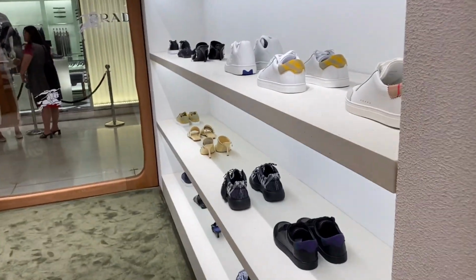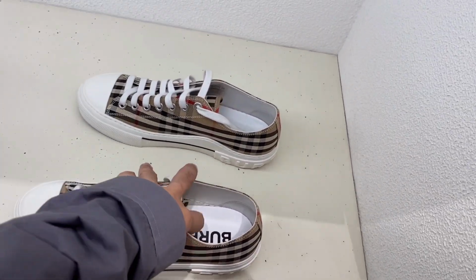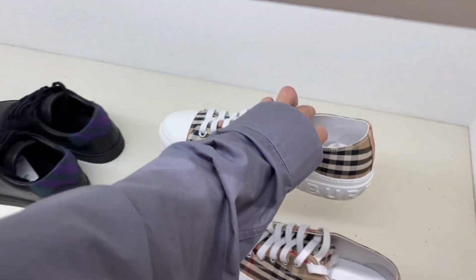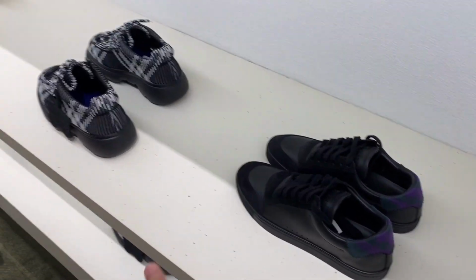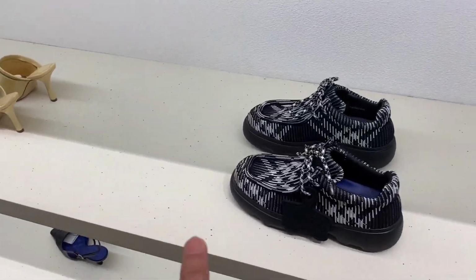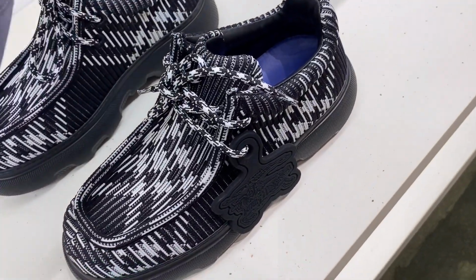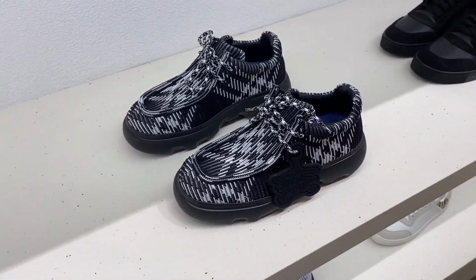And then what we have here, we have shoes. We have classic shoes like this. So we have the price. No, we don't have the price, guys. These are the newer styles. This one I like. I like this one. It's 86,500 for this style.